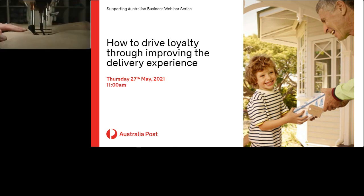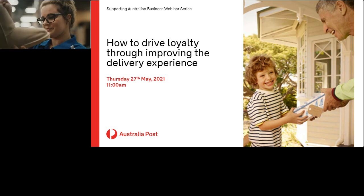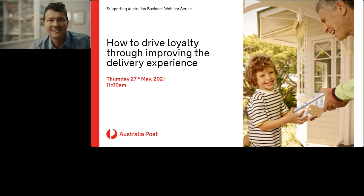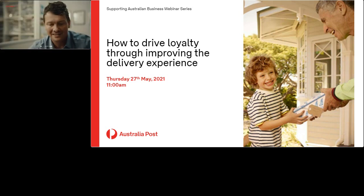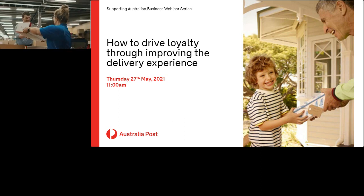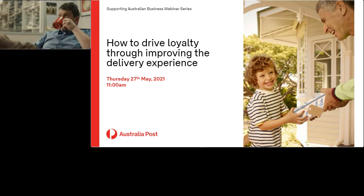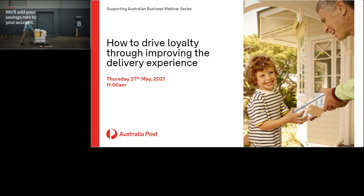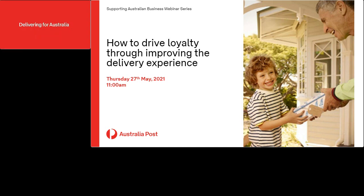How to help your business save money on sending with Australia Post and Motel Sheepskin Factory. 1. Set up your MyPost business account. 2. Use it to send at least 8 parcels over 8 weeks. 3. Put your feet up. 4. We'll add your savings rate to your account. Saving on sending. It's another way we're delivering for Australia at Australia Post.